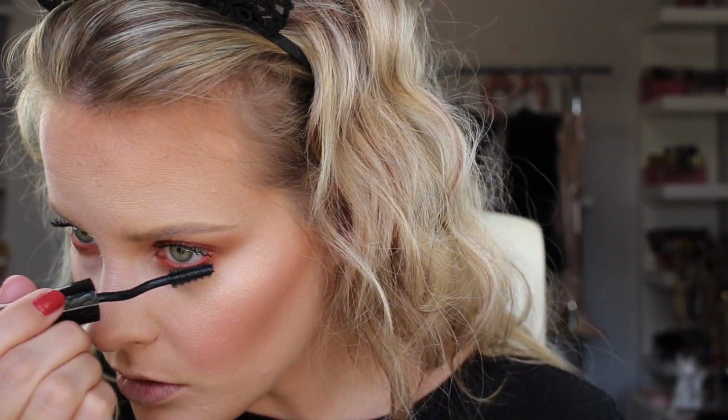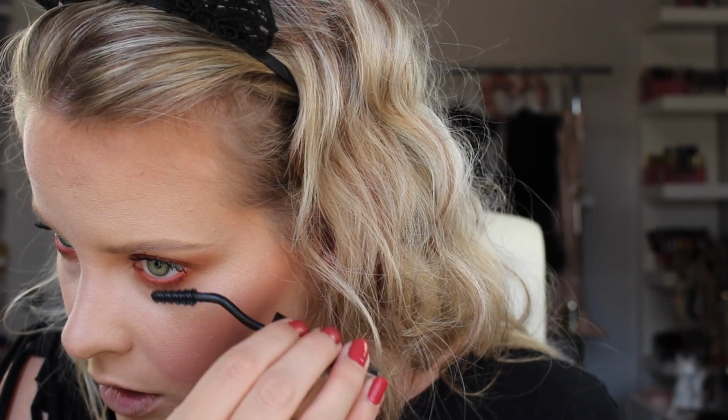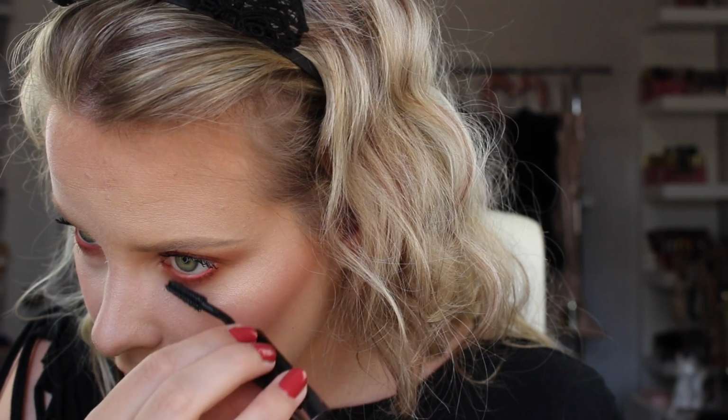A little difficult to use on the lower lash line. I have a feeling I'm gonna get a bunch on my skin and have to go back in and flick it off. Definitely don't like this mascara for the lower lash line. I prefer my L'Oreal Telescopic because the wand like this, I made a huge mess. So I'm gonna have to flick it off when it's dry and redo my lower lash line. So I don't like it for that.